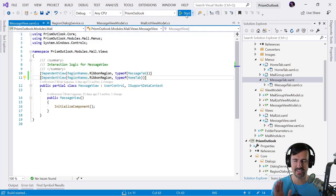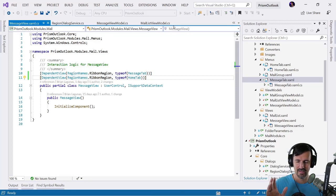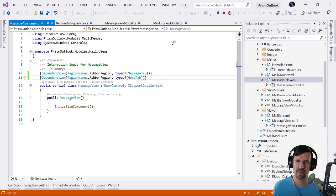All right. False alarm. Let's double check this. Yeah, I don't write bugs. I don't know what you're talking about. That's not a bug. This works perfectly.